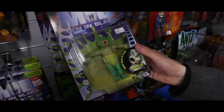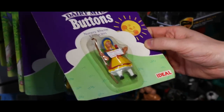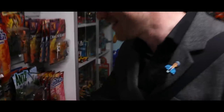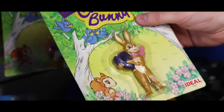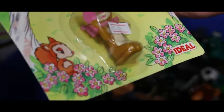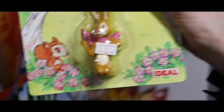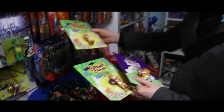How cute is that? Mavis 12. Hang on, what we got here? Oh, look. Bo Peep. Nursery rhyme character. Oh, Big Bad Wolf. Oh, hang on, hang on. She's back, the Caramel Bunny. Oh, there's another one. Oh, look at that. Oh, look, she's checking out her appearance. She knows it. Oh, they're great.